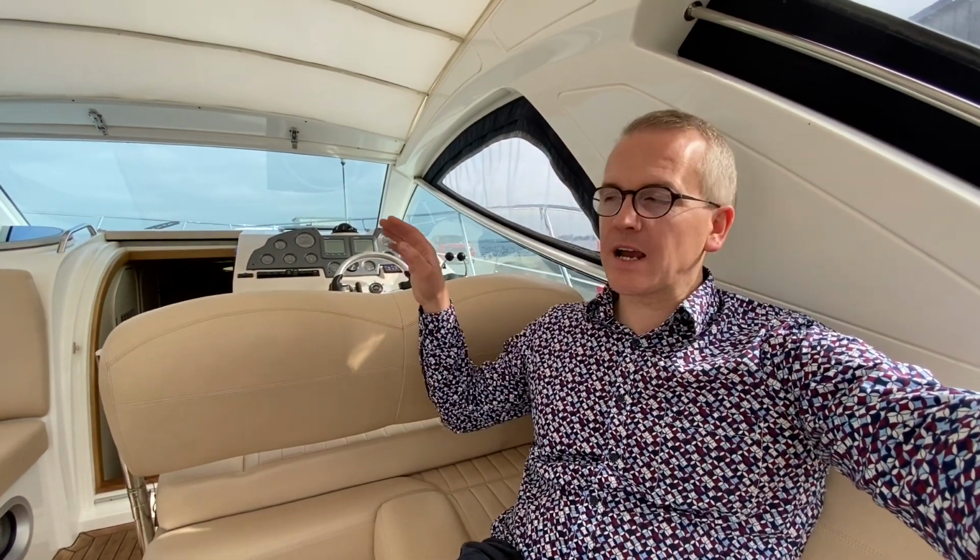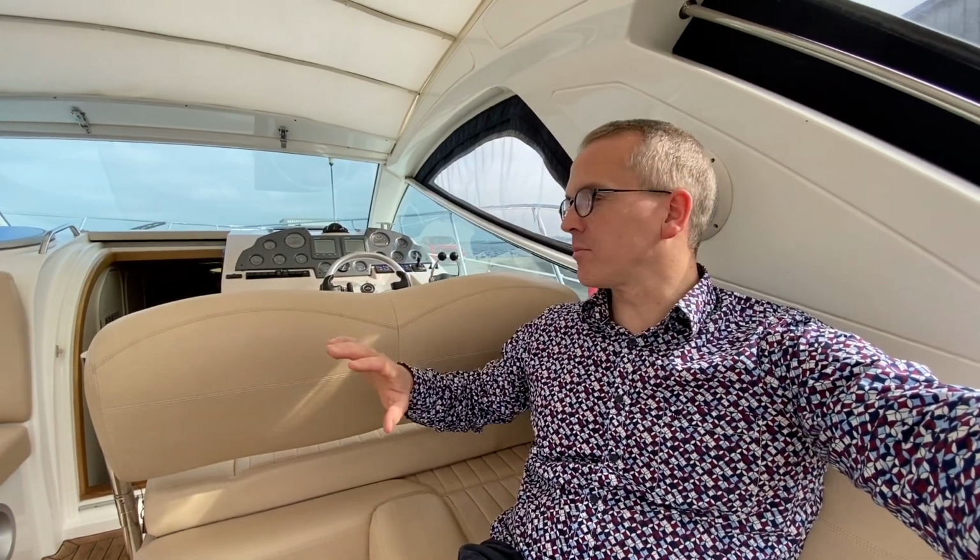So if you're looking to go further afield, if you want to spend more time on board, you've got the benefit of a separate cabin downstairs, so you've got privacy for 2 different berths, so 4 berths and 2 cabins downstairs. You also have the reassurance of a second engine, so if you're thinking about going further afield, if you're using the boat around the coast, you've got the security of twin engines.